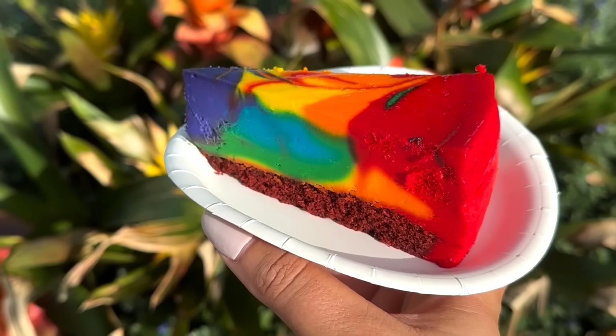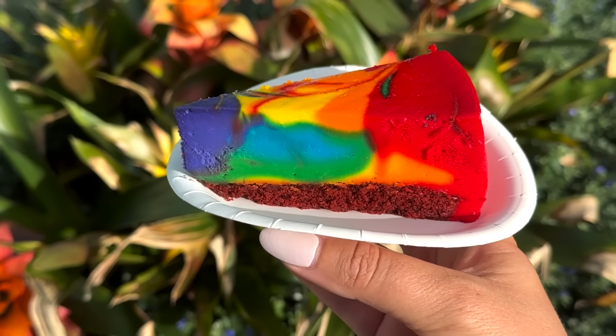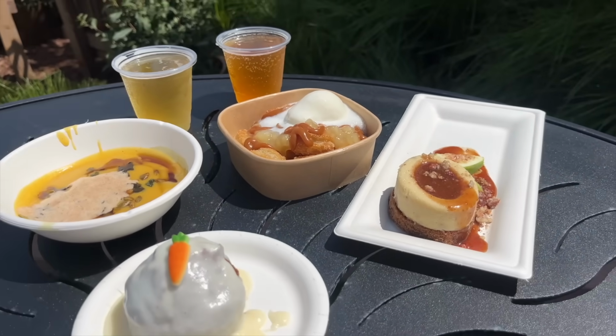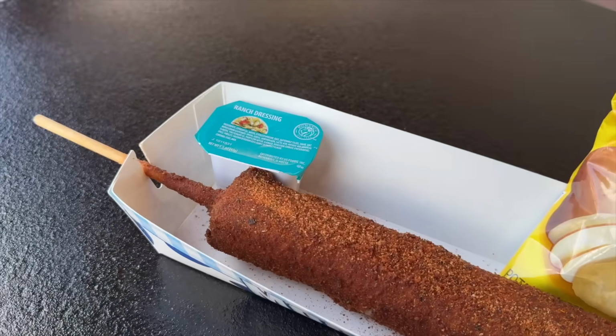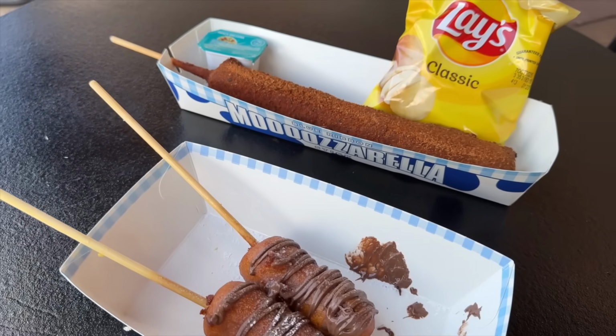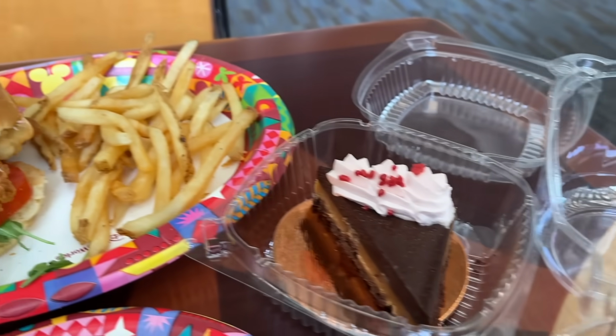Disney World snacking doesn't need to be complicated, but it sure does need to be fun. So if you're ready to keep your snack planning going, be sure to check out one of our many snack videos that are already out on our YouTube channel, like our best new snacks in Disney World video.